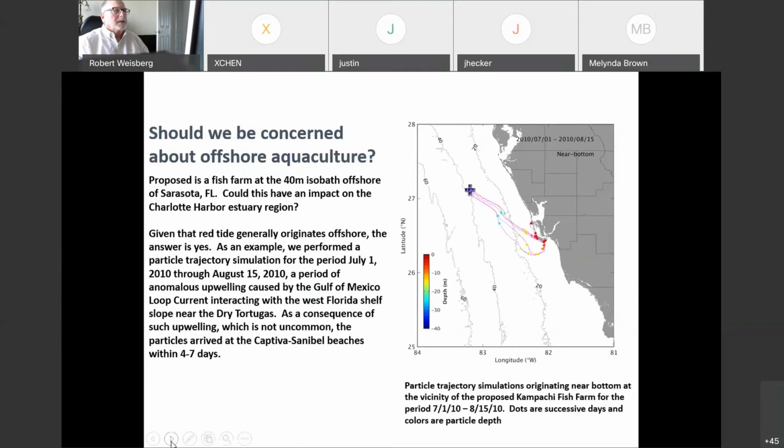So it's important that we understand how the West Florida Shelf works in order to understand what might impact people in the Charlotte Harbor region, or in any region for that matter. Next slide, please.